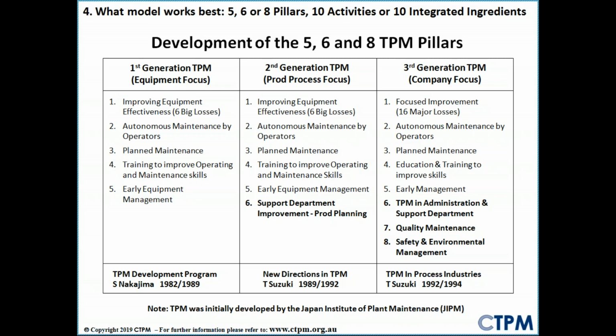Then finally they came out with the next book in 92, which was published in English in 94. And you'll notice we're getting a bit quicker at publishing the books from the Japanese, because I think there's more recognition of the importance of all this. And they added, you can take TPM into not only production planning, but other support areas. Quality maintenance is really about quality care and getting perfect quality, because you can't get perfect quality unless the equipment is working perfectly. And finally, obviously, safety and environmental management.